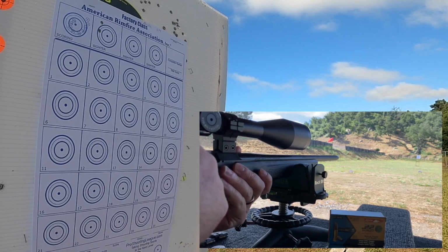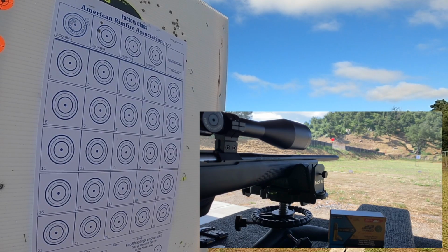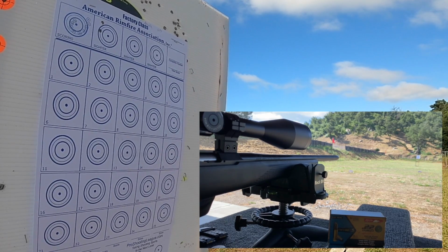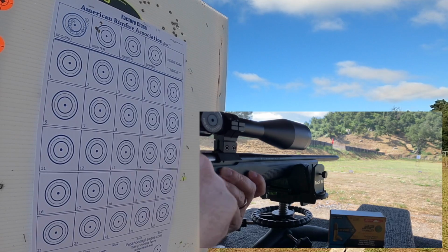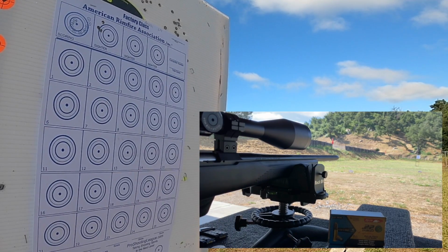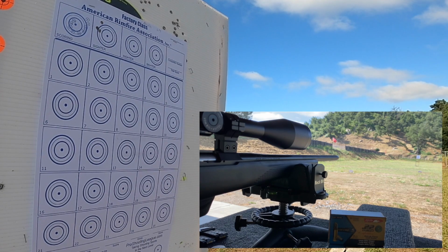So we have the barrel's cold, so let's give it some more chance here. See if it settles down at all. Okay, I got no wind, or I have no wind right now. And now I do.